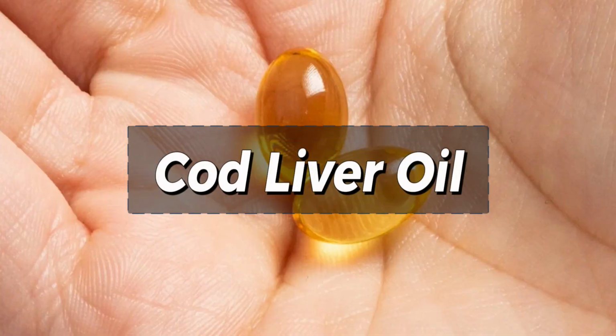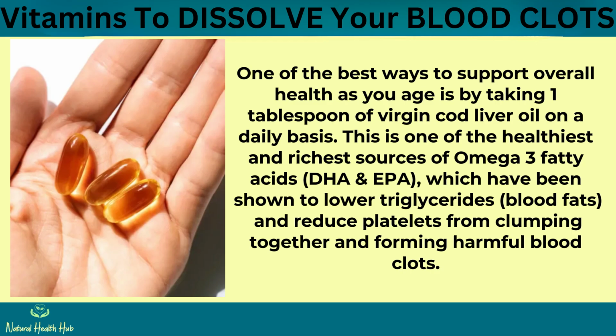5. Cod liver oil. One of the best ways to support overall health as you age is by taking 1 tablespoon of virgin cod liver oil on a daily basis. This is one of the healthiest and richest sources of omega-3 fatty acids, DHA and EPA, which have been shown to lower triglycerides, blood fats, and reduce platelets from clumping together and forming harmful blood clots.